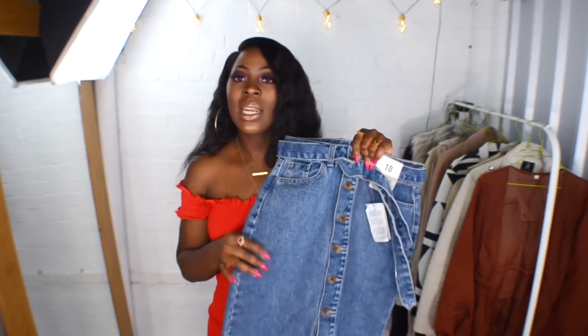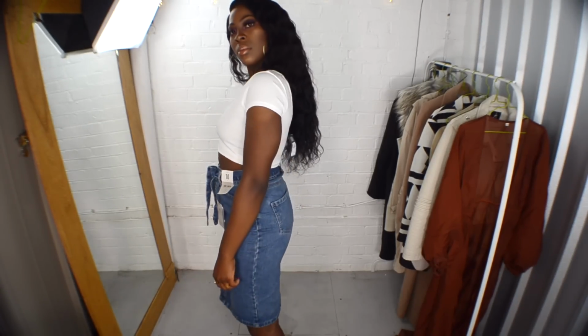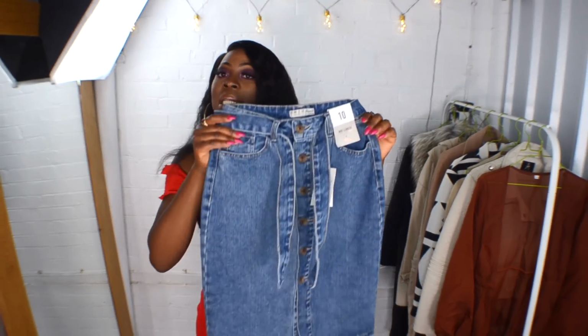Denim is trendy all year round, every day. Denim is denim. Denim ain't going nowhere. So you can never have too many because denim is classic. I like the length of it. I think this is like, if you want to be a church girl looking modest, don't want to show too much leg, but you still want to look cute, this skirt is for you.